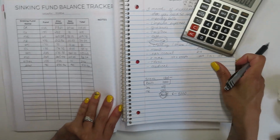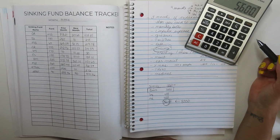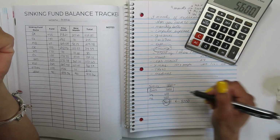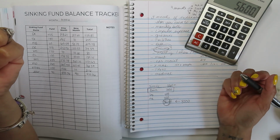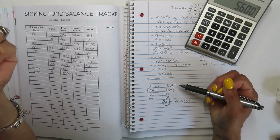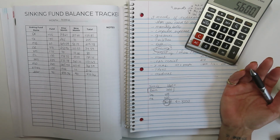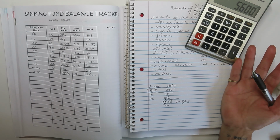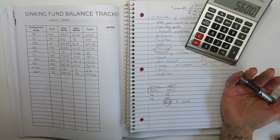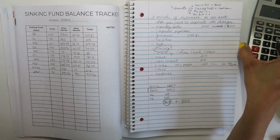And then if it's not, you guys are gonna have to either get a second job or sacrifice some of your sinking funds for what's more important. Obviously, your bills are important, right? Gas to get to work is important. Groceries are important. That means you can't have a Christmas bucket. Your clothing bucket is gonna have to have less money in it. So you gotta balance that stuff out, basically.